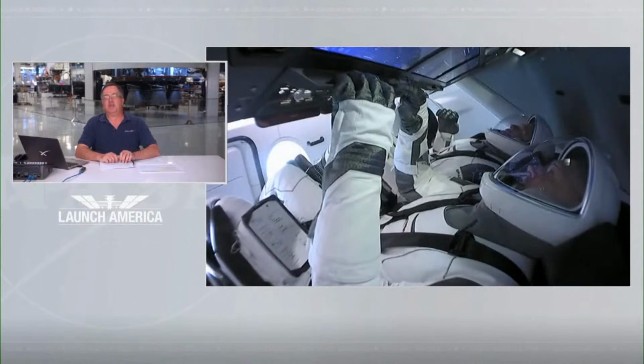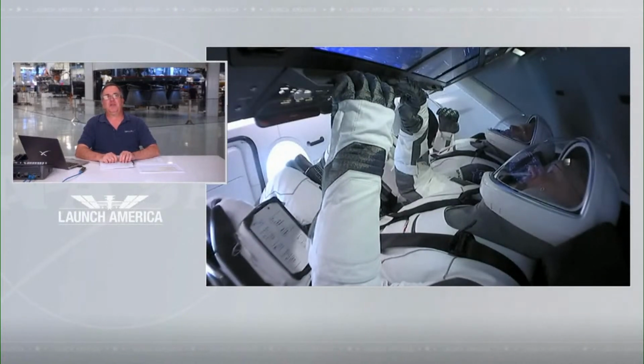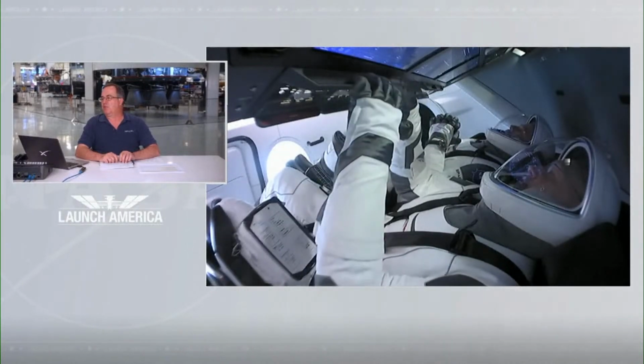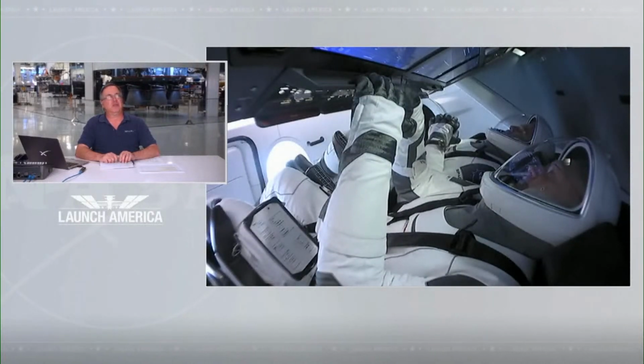So right now the team is undergoing the post-scrub operations on both Dragon as well as Falcon 9, working with the range. No issues being reported right now as we start to go through that sequence. Everything looks good. And Dan, we had a good webcast going here until the very end.